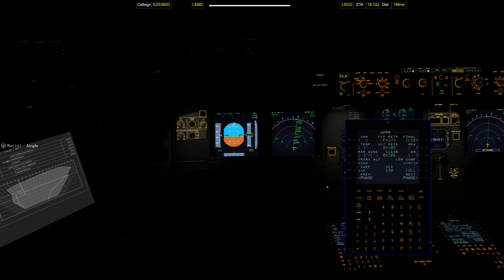Okay, let me just get the arrival information up weather-wise. Okay, so QNH, the winds have changed again. QNH 1016. Temperature is a very pleasant 24 degrees. Winds are variable, so we'll put them as coming straight down the runway at me. Doesn't really matter, it's only a 2-knot wind. And our transition altitude is 7,000.